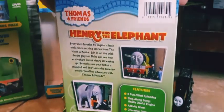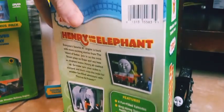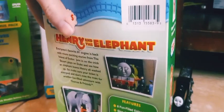Anyways, getting back onto the main subject, let's get back onto the DVD. These also have bonus features, but I didn't get into those because this is probably going to be enough of a long video. So, let's open this guy up, and holy cow, this is much harder packaging.